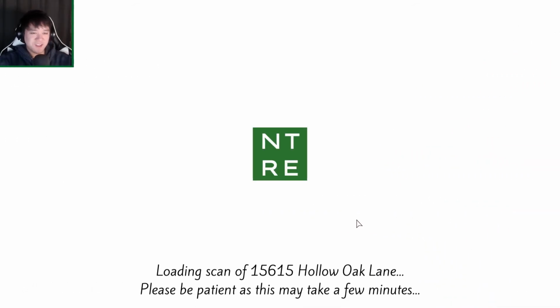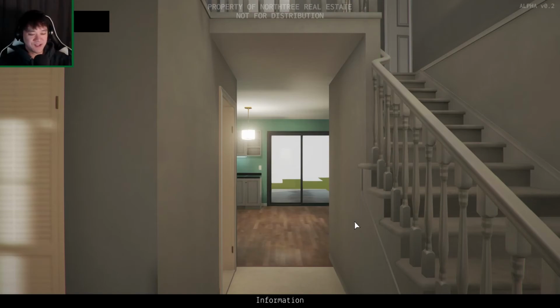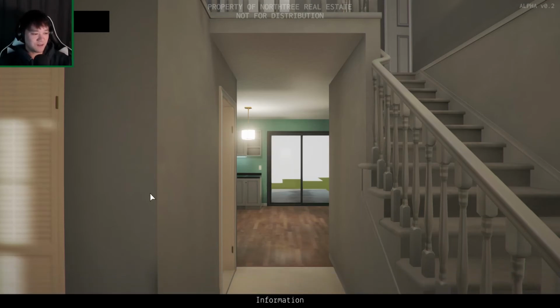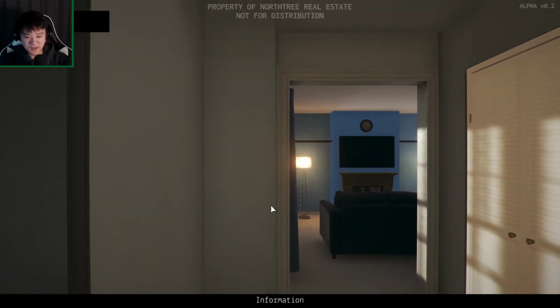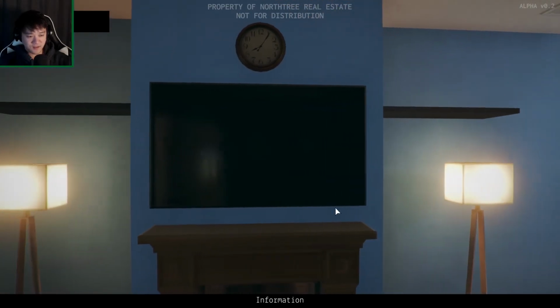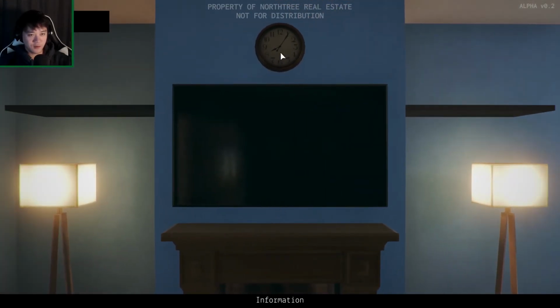Hopefully there's like a login thing in the very beginning, so that way they could actually put that in instead of saying, oh look, we got live chat, make offer. Oh wow, this is actually pretty neat. Not gonna lie, people are starting to think of really cool horror game ideas. Not that this thing is a horror game, but who knows?